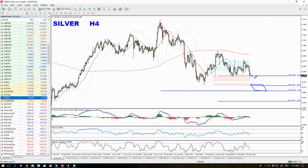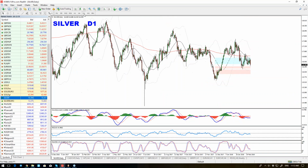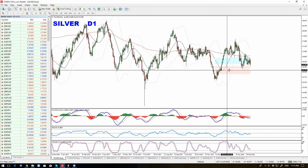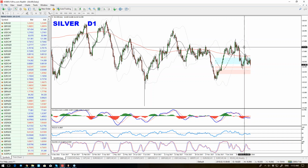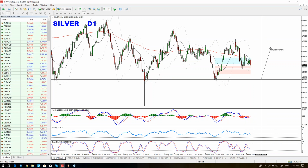So here we are, right? The zone and the breakout. That's what we expect. Okay, so that's all for the gold and silver. Basically unchanged, following the plan exactly as we have. The short-term retraces are still continuing. Later on, with the levels, we'll be looking for buys.